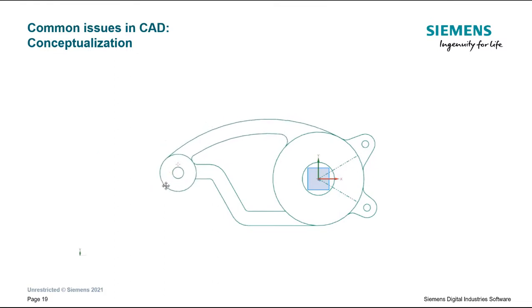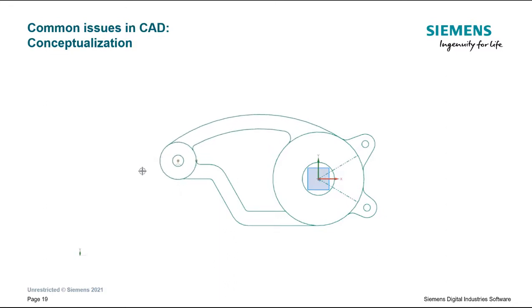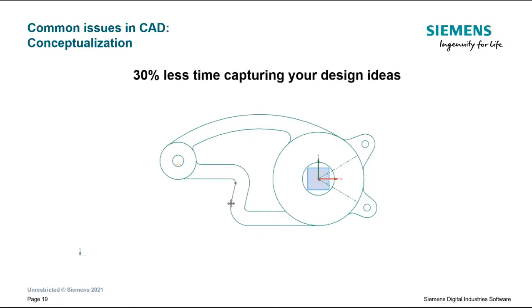For example, sketching in Siemens CAD anticipates what you're going to modify. It does the geometric constraining for you as needed. It applies geometric relationships for you based on surrounding geometry, and it works seamlessly with the data regardless of the source. An independent analysis shows a 30% reduction in time spent capturing design ideas by using this.